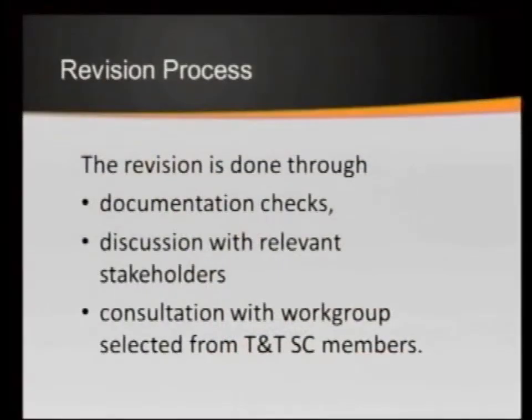The revision process that has taken place was done through the group responsible for this, which has gone through documentation checks, meaning review of documents, and then intense discussion with relevant stakeholders. A lot of discussions happened, and consultation with work groups selected from TNT SC members. TNT has Trade and Traceability Standing Committee members chaired by Mr. Hede van Kersen. So his group has gone through these documents many times, through various processes, meetings, email exchanges, and so on. They have been through this since the middle of this year, if I'm not mistaken. So a lot of things happened, a lot of things have been said, many things have been discussed within this group.